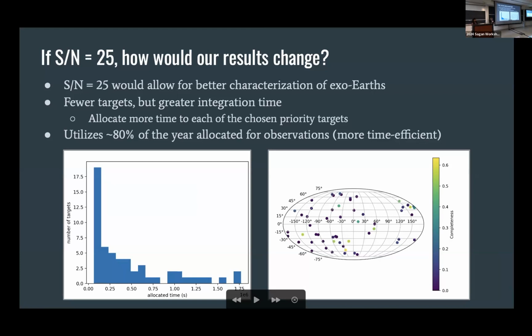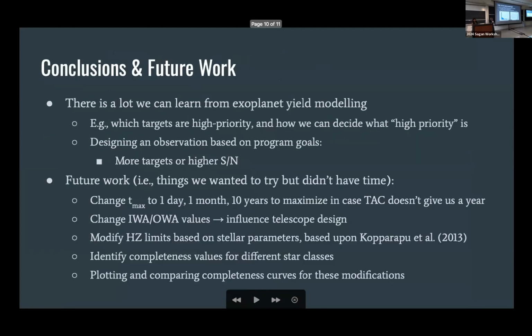And so next we wanted to see how this would change if we change the max SNR from 5 to 25, since 25 is a value that is cited as a good SNR for finding exo-Earths. By changing that SNR, we again are viewing even fewer targets now, but they get even more time allocated to them. We also use up more of the time in the year, so it's arguably more time efficient, and we get better completeness values for them.